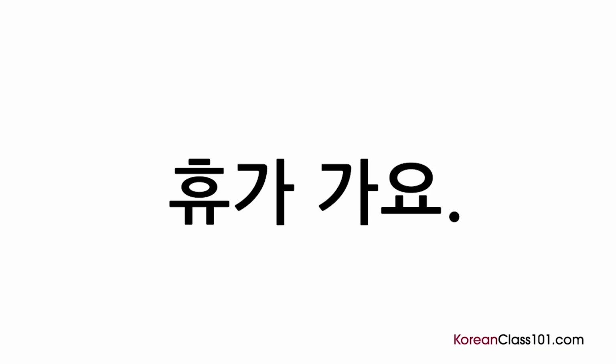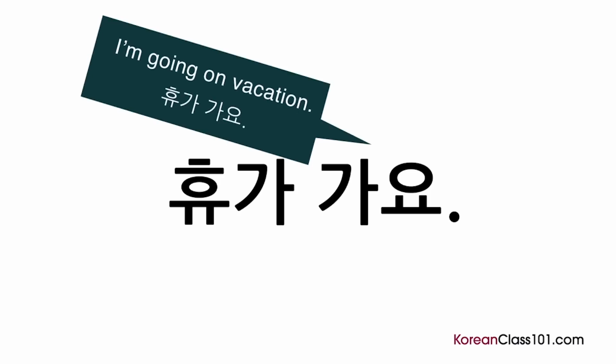The second sentence ends with the same two characters, but without a question mark, 가요. And the first two characters is 휴가, the Korean word for vacation that we learned last lesson. So what do you think this sentence means? 휴가 가요. I'm going on vacation.